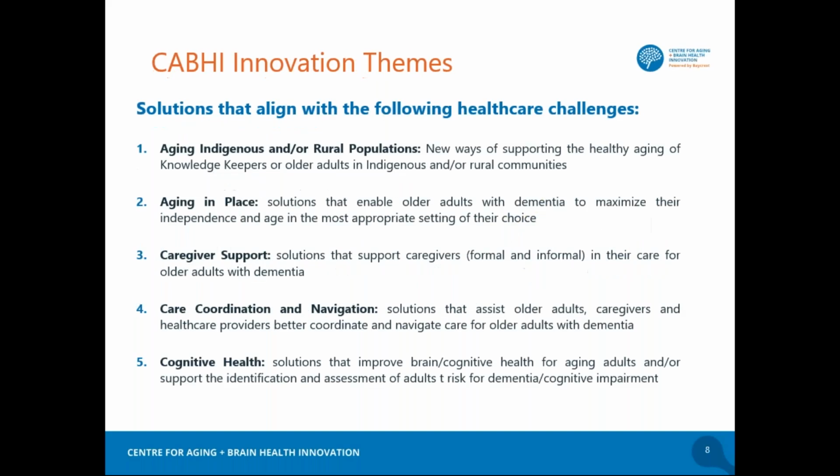So CABHI's innovation themes, these are the 5 priority themes that we've set for this program. We're looking for solutions that address each one of them, and you'll be evaluated on how well it's addressed and whether it's addressed just locally or better at scale, and whether this is something that we could really use your solution, if it's effective, to roll out across a large region and it would address this problem at the root cause. So to go over them really quickly, aging Indigenous and or rural populations. So this is a huge priority area, of course, one of the larger public health challenges right now, not just in senior care, but supporting the healthy aging of knowledge keepers or older adults in Indigenous and rural communities.